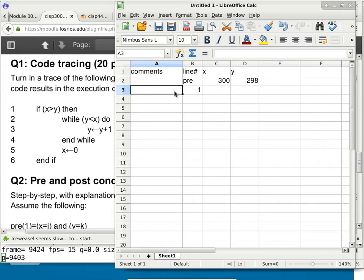In this case, this is line 1. It is asking the question about x is greater than y. So it's either true or false. Is x greater than y? It is, so it is true. So that means where do we go? We go into the then portion of a conditional statement, which is between the word then and the word end if or else. Sometimes we have an else, but this time we don't. We go to line 2.